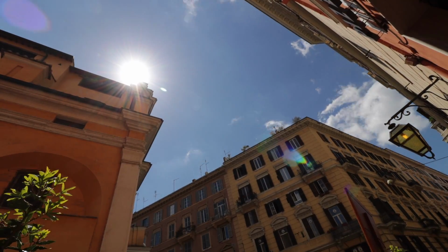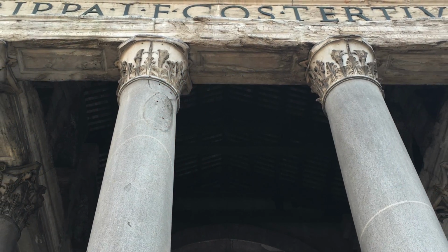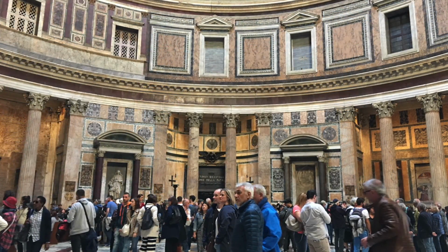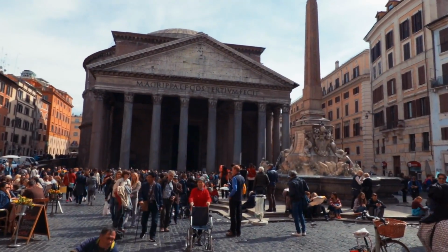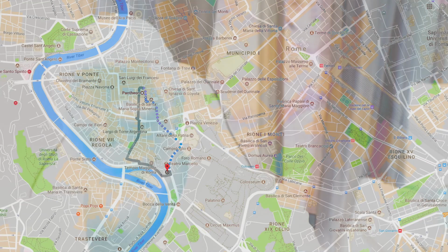So let's get started. The first spot we're going to be hitting up in Rome is the Pantheon, and it's going to be at 8:30 a.m. Thankfully, this place is open most of the day, and you don't need that much time. I would factor in about 20 minutes to go in, do a little tour, say you were there. Trust me, it's more than enough.